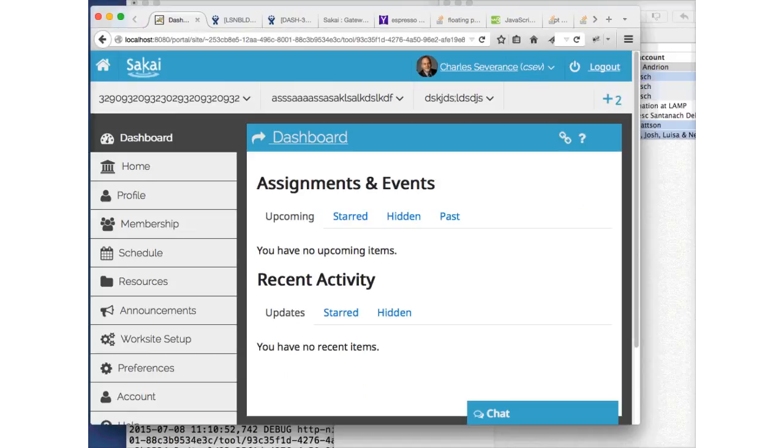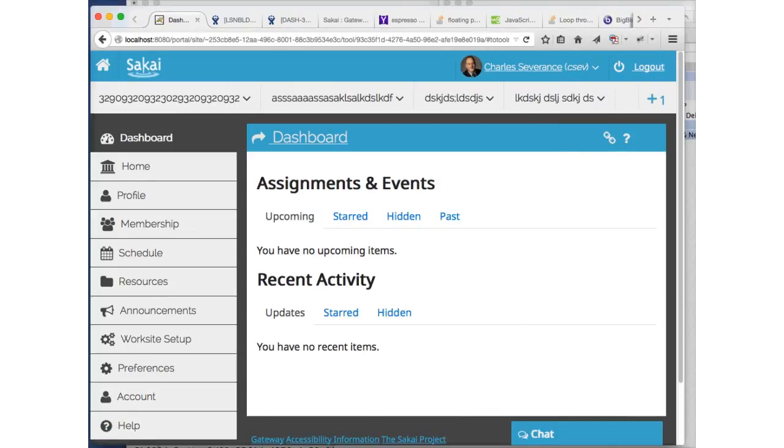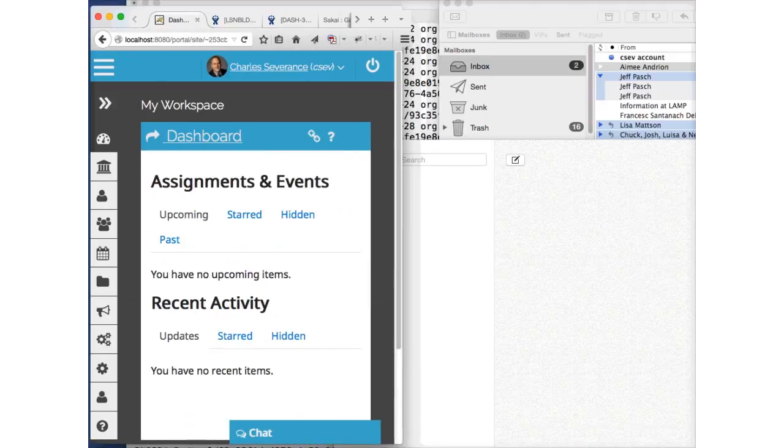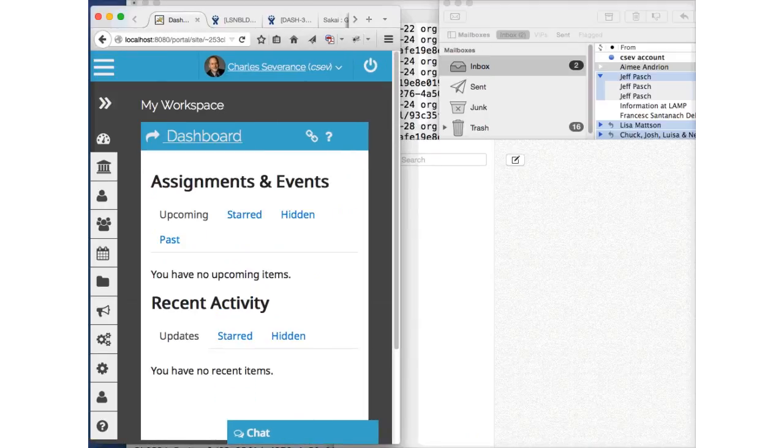Okay, so let's make this narrow, right? If I make it narrow, which is about an iPhone, this right here is supposed to slide out the tools list, but it seems not to. Okay, so that's nice to have on this side. And I guess that's the site list, but I would think a great place would be to make the site list show up over there. And maybe home comes up here.